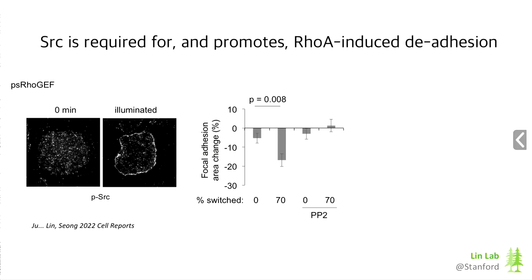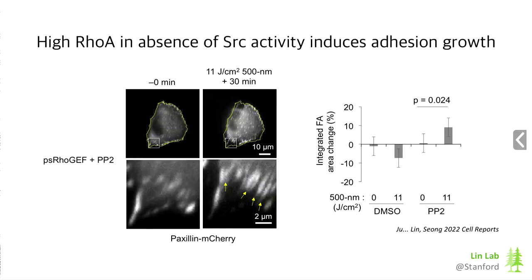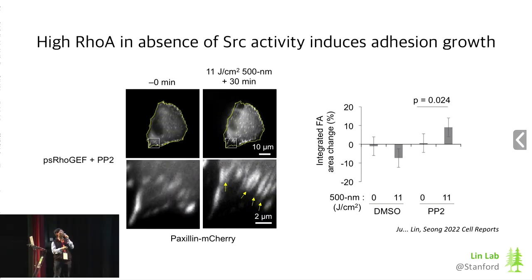So what we think is that RhoA signals differently at intermediate levels versus maximal levels. And we find that the difference in signaling is Src. So for example, if we put on a Src inhibitor, we no longer get the loss of focal adhesions. And if we put on high RhoA, you can get adhesion growth, so you can accentuate the adhesion growth in the absence of Src.